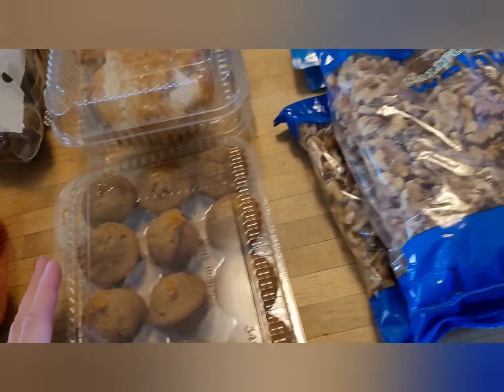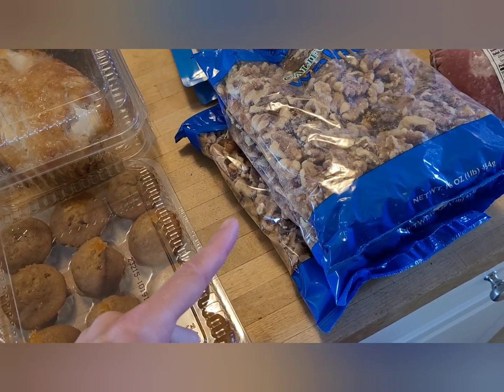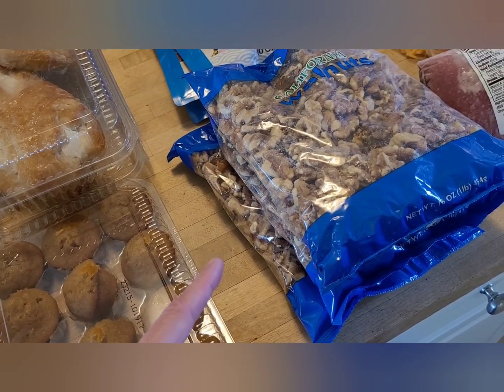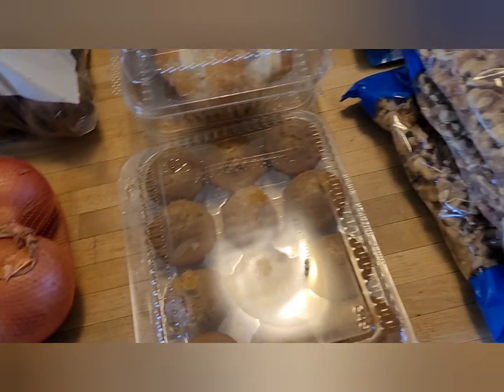All right, and just a quick tip, store your nuts in the freezer if you know that you're not going to eat them within the next 3 months or so, or the oils in them can go rancid, but if you stick them in the freezer, they'll last indefinitely.